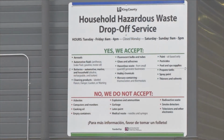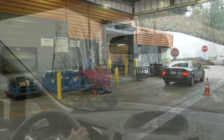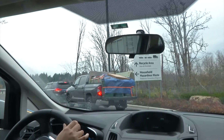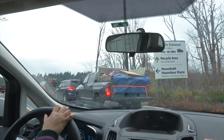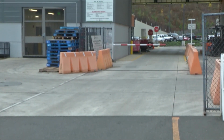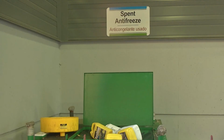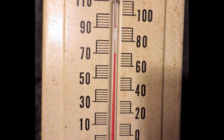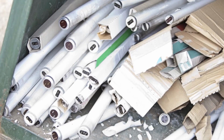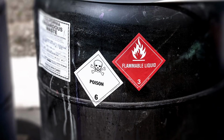The Factoria Hazardous Waste Facility, located at the Recycling and Transfer Station, accepts limited quantities of hazardous waste from residents and eligible businesses. After entering the Recycling and Transfer Station, follow the signs and the yellow pavement stripe to the hazardous waste drop-off. Accepted items include motor oil, antifreeze, oil-based paints, stains, thermometers, thermostats, fluorescent light bulbs and tubes, and products labeled caution, warning, danger, or poison.